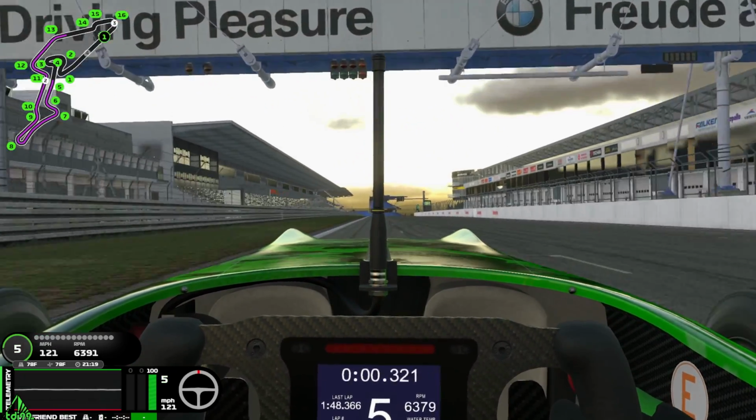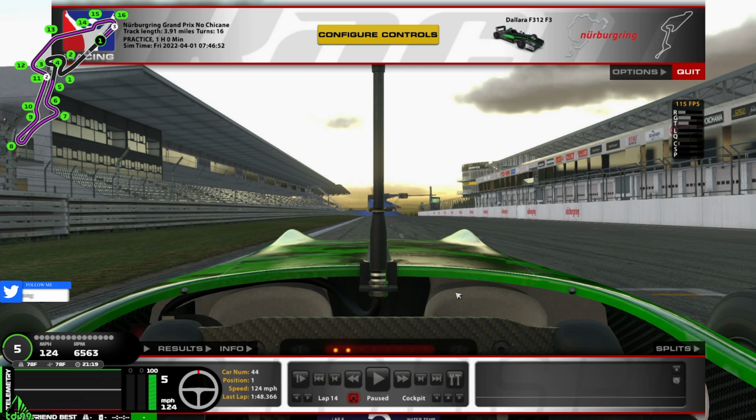But that is us done and dusted with the lap with a 1:48.366. So yeah, a decent lap. It's actually a Grand Prix circuit, so none of the silly weaving around or anything like that on the tight circuits this week. Nice and open. There's going to be some tricky corners, and yeah, just be mindful of the downhill braking zones. There are quite a few of them on this circuit.